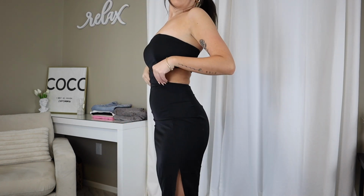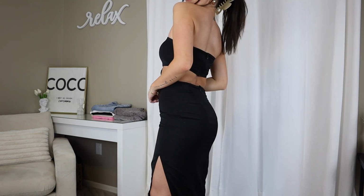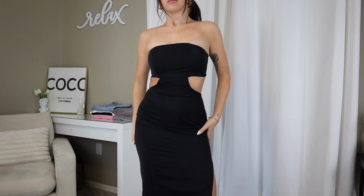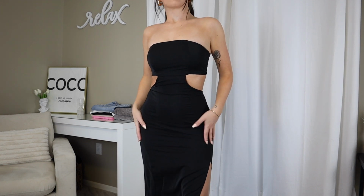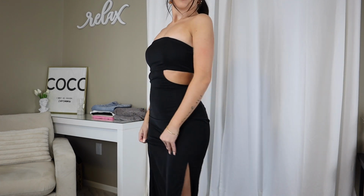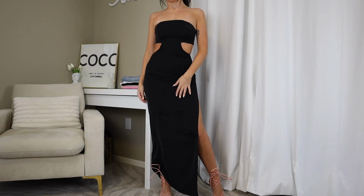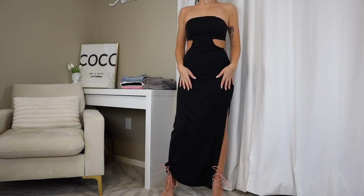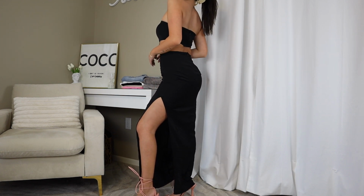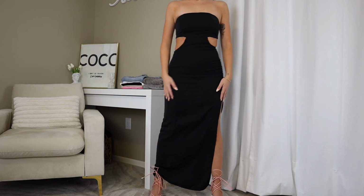So this is a bandeau style dress. It does have that rubber on the inside, so it's like the non-slip stuff on the top, which I love. It stays in place so well. It's not a dress that you have to keep pulling the top up. The material feels nice. It is all double lined, really thick, good quality, not sheer at all. I picked it up in an extra small, and I would say it fits very true to size. It was absolutely perfect. You really cannot go wrong with a classic black dress.